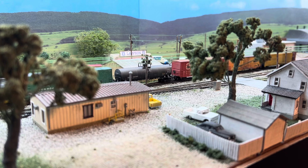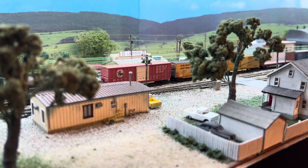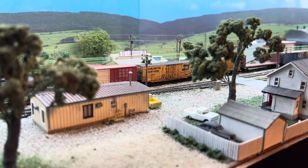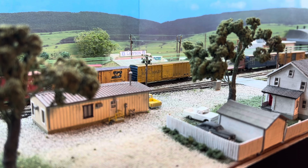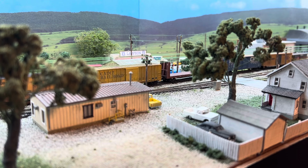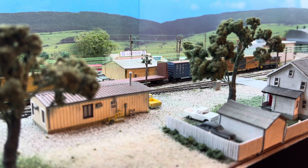So at the end of this video, I'll show you what the yard looks like with just the cars that are going to go to the industries, and then I'll show you what it's going to look like when I add the other cars that JMRI added and explain what we're going to do next.